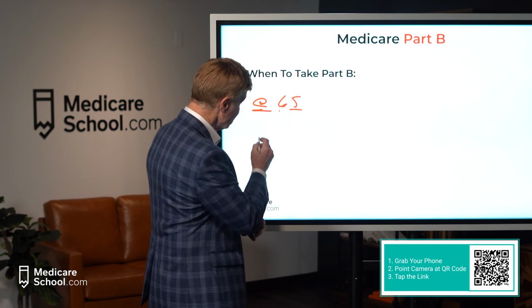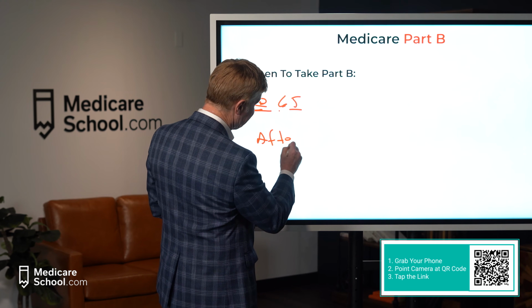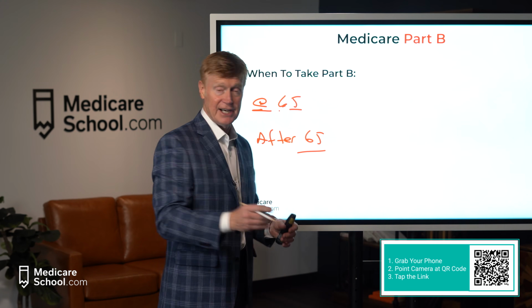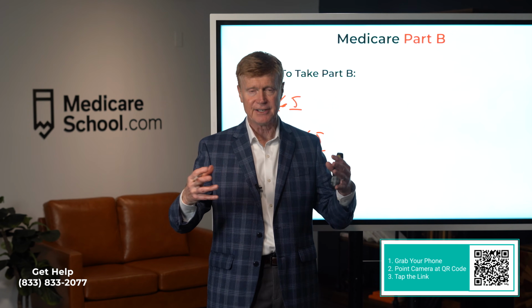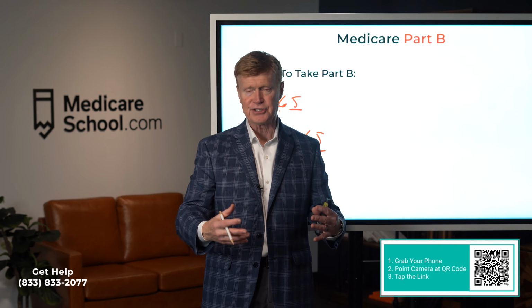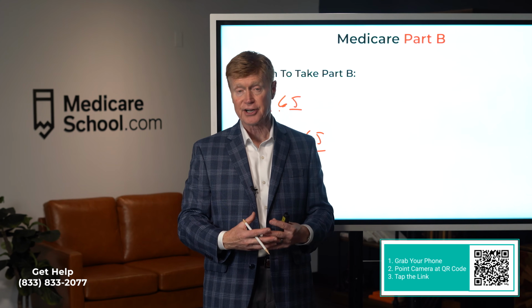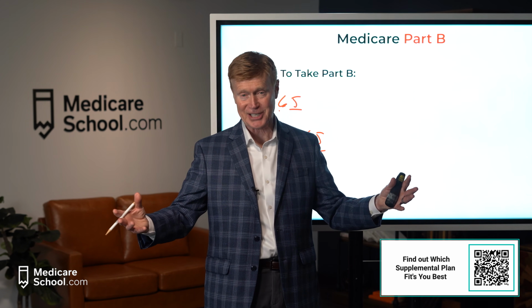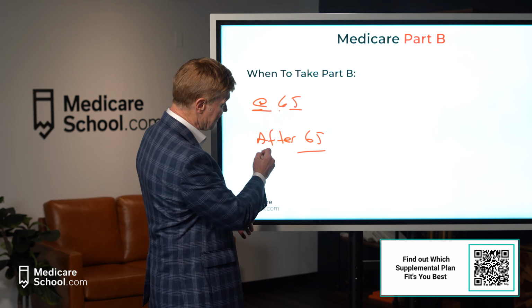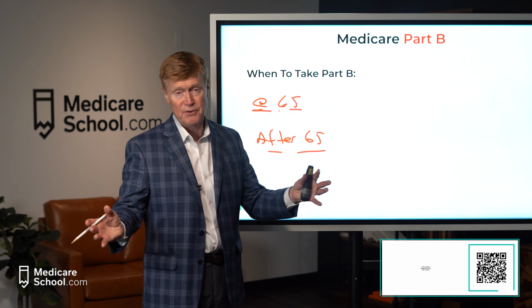Others of you, you're going to go into Medicare B after 65. Right? Well, why is that? Because you or your spouse are working and you have a very attractive, competitive group plan. You like the coverage, you like the cost. Maybe your spouse is younger and on the plan, or your children on the plan that are younger, covered at age 26. So as long as you or your spouse are still working, you don't have to take Medicare A or B. We've already talked about that.